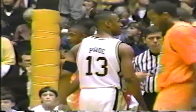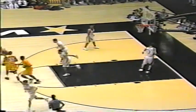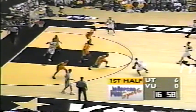Tennessee very patient offensively. They want to look for the high percentage shot, and Kevin O'Neal's been working much harder to get C.J. Black, and in particular Charles Hathaway, more involved in the offense from the low post. Wharton. But that's the key guy right there for Tennessee. Brandon Wharton coming off a 27-point game against Alabama on Saturday. The left-hander, he's from right here in Nashville, Overton High School.